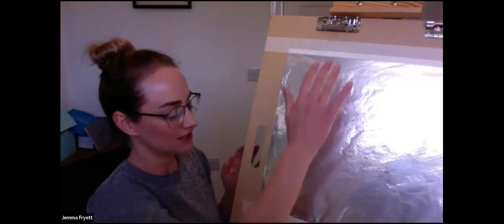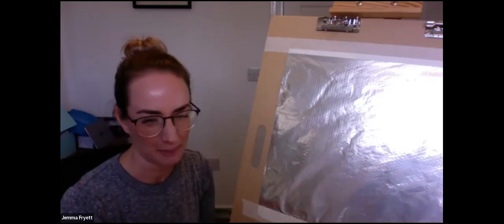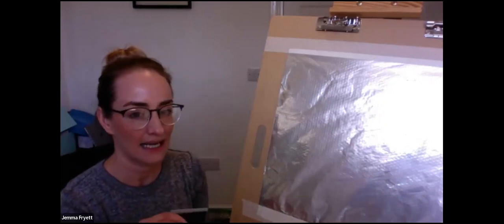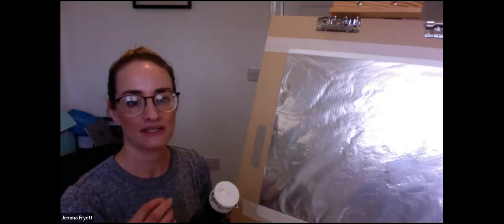So as long as you've got your tin foil and you've taped it down flat, and obviously, as I said, if you are working with very young children, tape the edges as well, because you can still get almost like a paper cut with the foil, which isn't very nice. And the next thing you'll need is obviously your block printing ink. I'm going to use black today because you'll be able to see it much clearer, but you can use whatever colour you want.